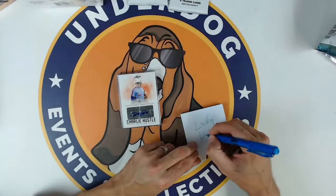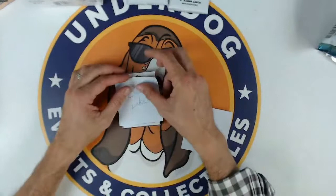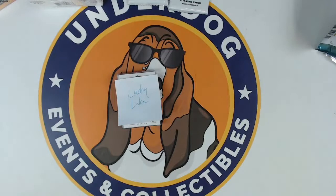I have a soft spot, Luke, for the Expos Unis. I was about to say that. I looked up and you typed it. I've got a soft spot for those, man. But I've got a soft spot for Pete Rose. Let's all be honest.